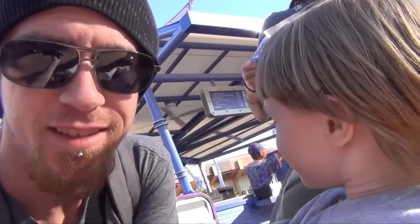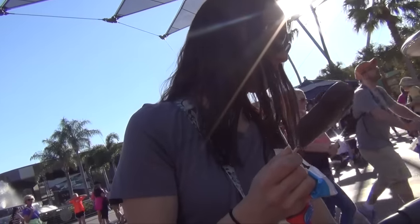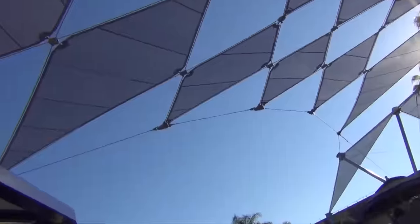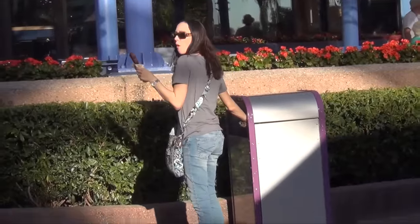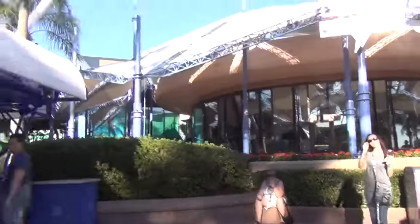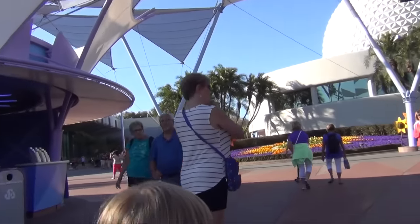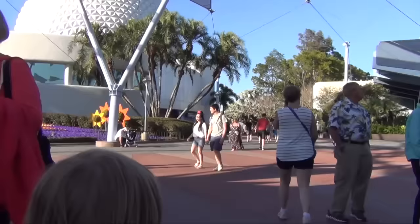There it is. Are we going to Spaceship Earth? She's going to eat the whole thing. Watch. You going on Spaceship Earth? You going on Spaceship Earth? Yeah, we got to make you buy.